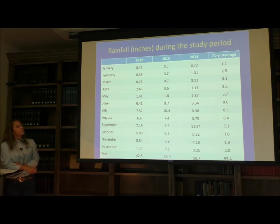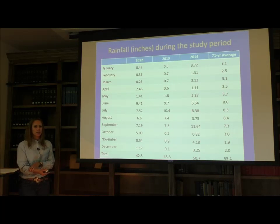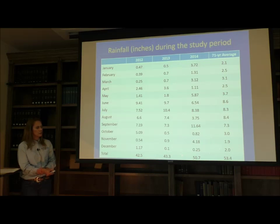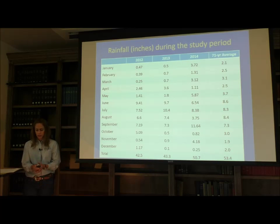This is the rainfall data for the 3 years of the study. The reason I want to show you this data is that it helps explain some of the responses we observed, particularly in 2013. If you compare 2012, the year we initiated the study, and 2013, the cumulative rainfall for those years was significantly lower than our 71-year average. 2013 was particularly not a good year because we also had some frost events in February and March. So forage production during 2013 was severely affected by the weather pattern of that particular year. Conversely, in 2014, we had a very good year. We had a wet spring, and the cumulative rainfall was much closer to our average than the previous 2 years.